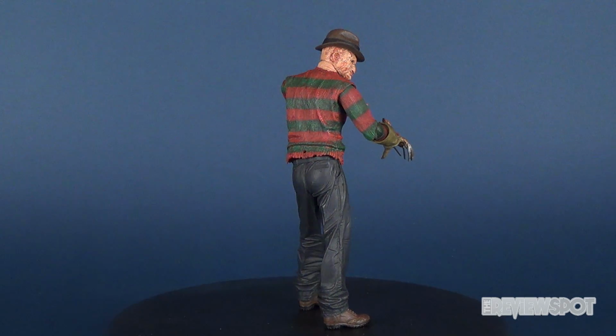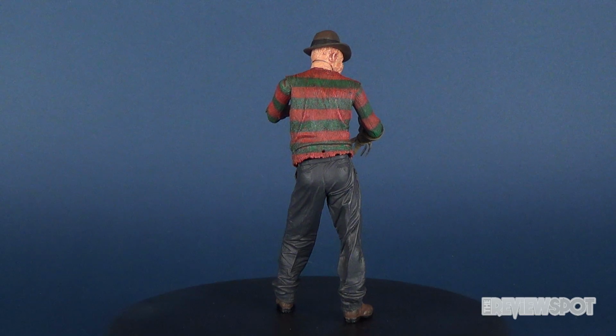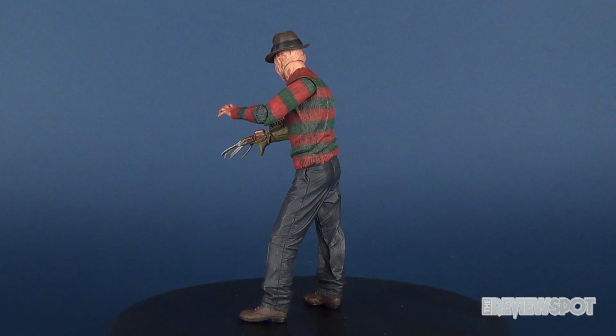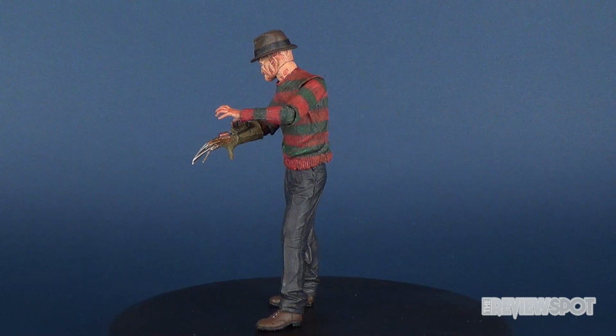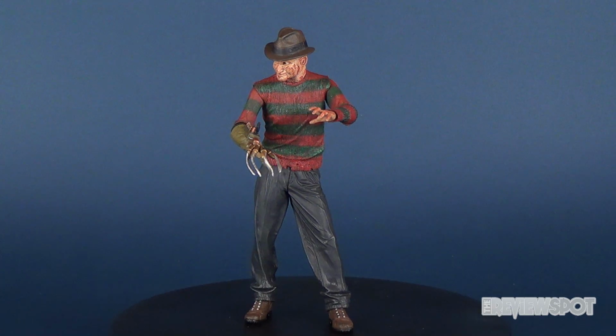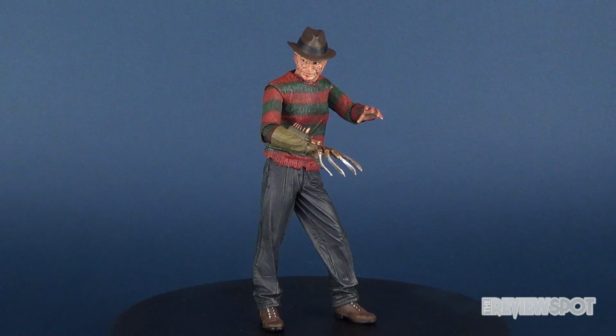Today, once again, we were going back and revisiting the NECA toys. This was A Nightmare on Elm Street part, well, it's Freddy's Dead, which I guess would be part 6. A Nightmare on Elm Street 6, Freddy's Dead, the final chapter. And today we were having a look at Freddy Krueger. More importantly, this was the Powerglove Freddy.